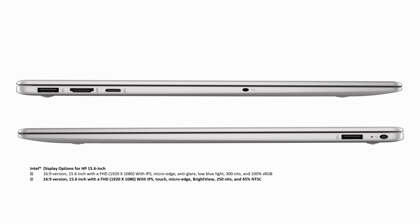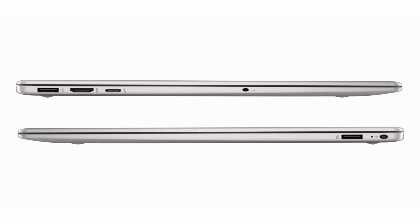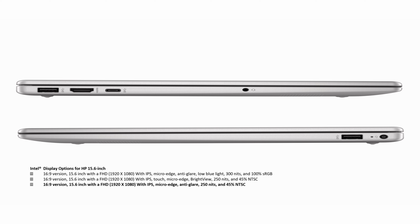Furthermore, HP includes as a display option the 16:9 15.6-inch Full HD 1920x1080 with IPS, touch, micro edge, BrightView, 250 nits, and 45% NTSC. In addition, HP also includes the 16:9 version, 15.6-inch Full HD 1920x1080 with IPS, micro edge, anti-glare, 250 nits, and 45% NTSC.